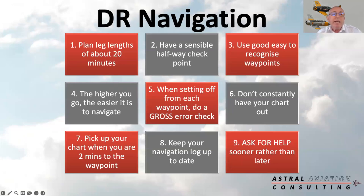So first one is plan your leg lengths. In other words, the lines on the chart, even if you break up the lines into about 20 minutes or so. If they're too short, the cockpit workload goes through the roof. And if they're too long, then the checks between your waypoints might mean you can get too far off track for your comfort, making regaining track and time difficult. Number two then, for each leg, have a sensible halfway checkpoint to make the maths easier if amendments are needed. Don't go into fifths or thirds or unequal distances if you can help it, because it just makes the maths really, really difficult. Stick to halfway and then it's easy.